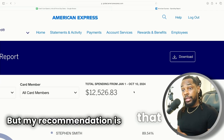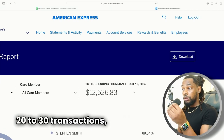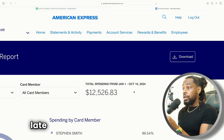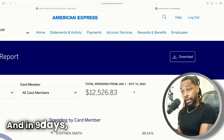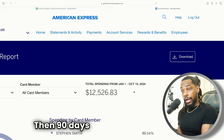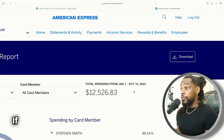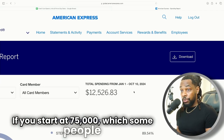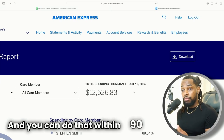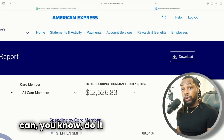But my recommendation is that you go ahead, make 20 to 30 transactions, and pay 3 times in your statement cycle date. Make sure you're never late, and pay in full. And in 90 days, request an increase. Then 90 days after that, you can request another increase. Now, I think this is relative to where you start. If you start at 75,000, which some people do, then you can request a $25,000 increase, and you can do that within 90 days. You can also do it within 60.